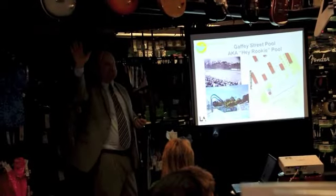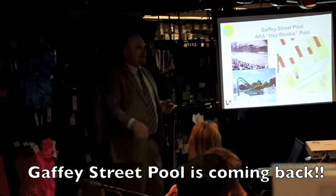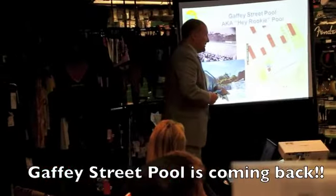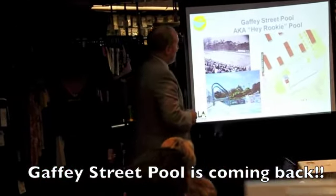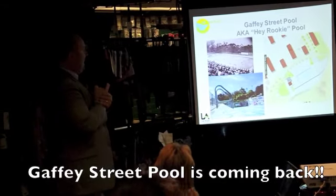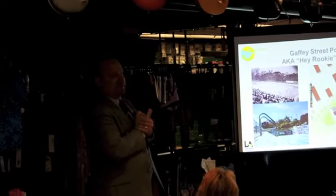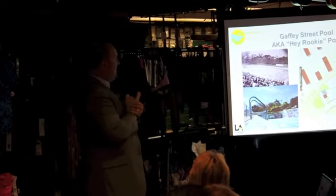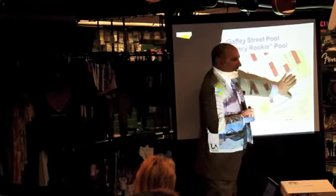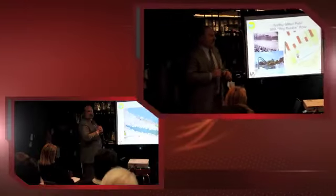How many swam at the Gaffney Street Pool? I mean, your kids and your grandkids and stuff. Well, Gaffney Street Pool, here's what it looks like today. Wow. Just a shame. We found $7 million of mitigation money, and we're going to improve Gaffney Street Pool. You'll see construction happening on that by the end of this year. Here's kind of an artist's drawing of what it might look like, but there's going to be a lot more improvements going on in Gaffney Street Pool.